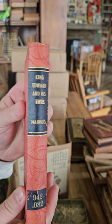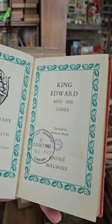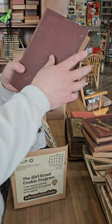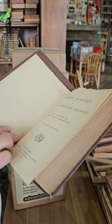Looks like this one has a library binding. King Edward and His Time. Nothing too exciting about that one. Published in 1849. Is not too exciting. Short History of the English People by J.R. Green, published in 1877.